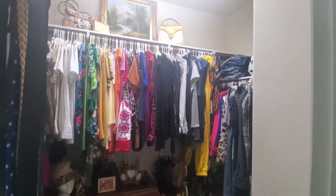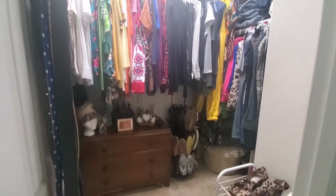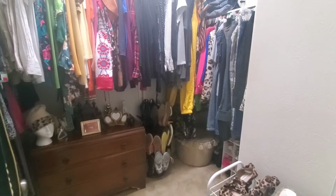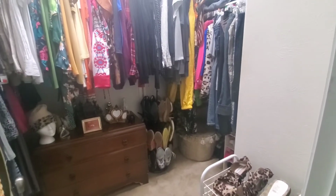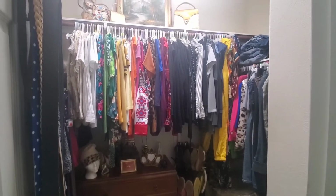So, here you have it, guys. And yes, my floor is finally cleared out. And then I put my little ottoman thing back there. So if I want to try on shoes, I could just pull that out, sit on it. Y'all, I'm trying to be fancy. How about that?